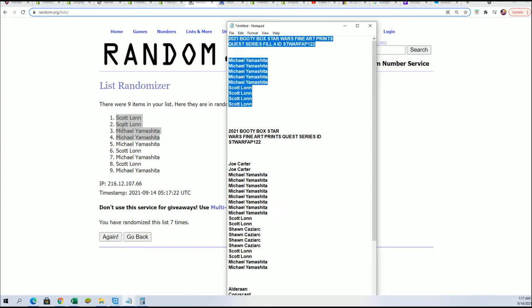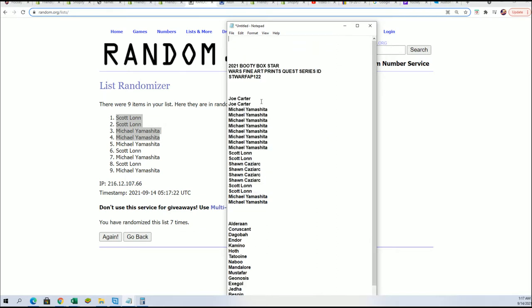You guys got into the break. Those are four spots into the rip that got awarded, so that's just exciting. That's the end of the filler for 122. Let's go ahead and start the break.